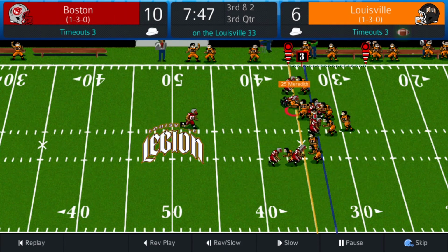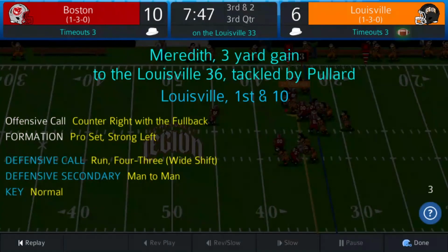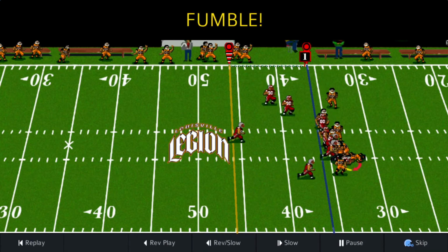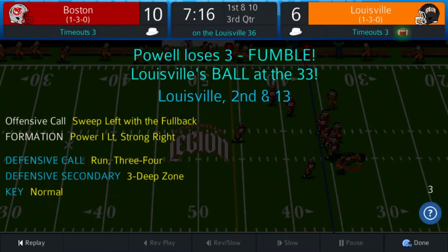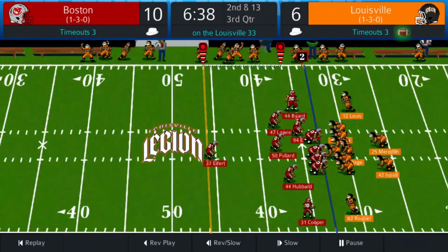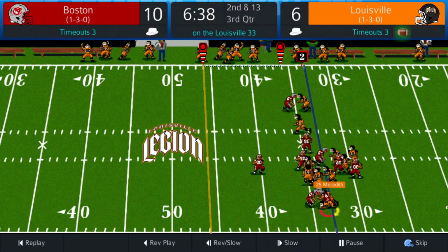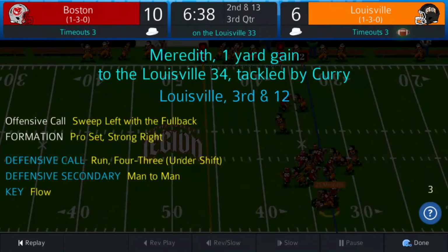Balazs split back. Gets it to Meredith on the handoff, the counter play. Just a 3-yard gain, but just enough to get the first down. Oh, fumble on the play. Louisville managing to recover it, but losing 3 yards on the play. Another split back formation. Gets to Meredith. 3rd down. Only gets 1 yard on the play.